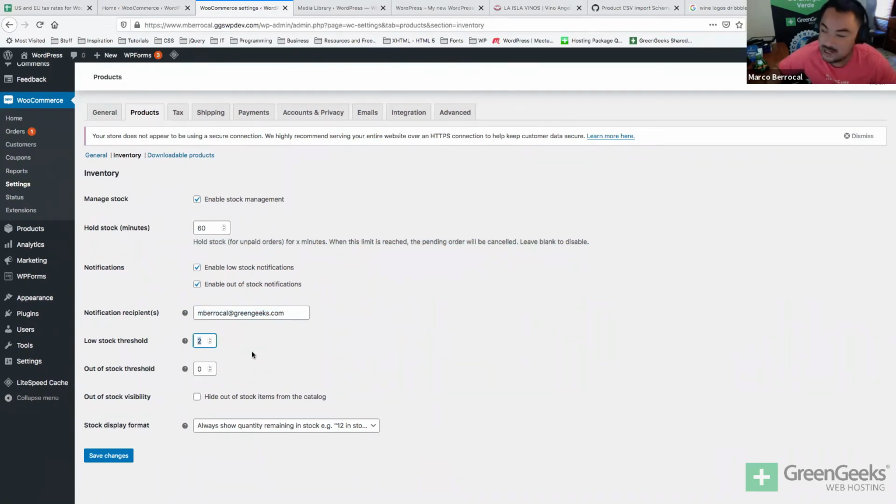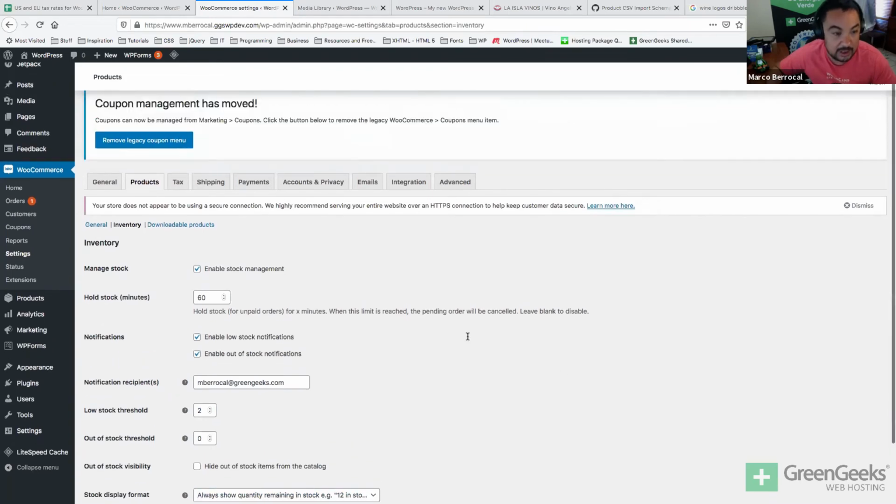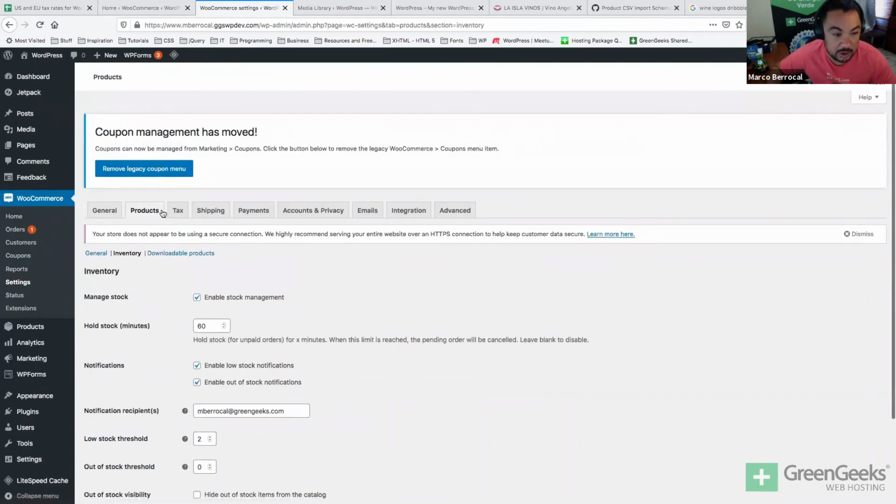Low stock threshold. This is the global setting. You can change all of these things on a product by product basis. And out of stock threshold and out of stock visibility. Do I want to show items in my shop when they're out of stock, yes or no? Okay, and you hit save changes and you're good to go.